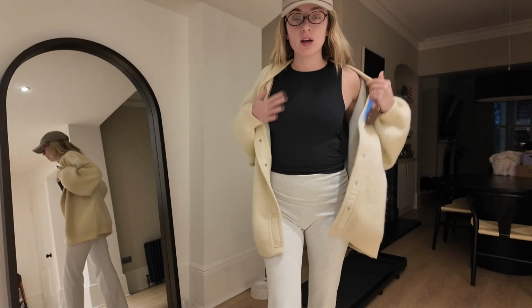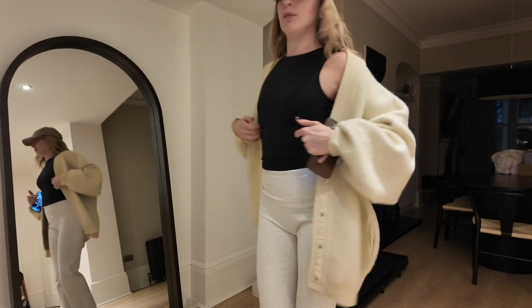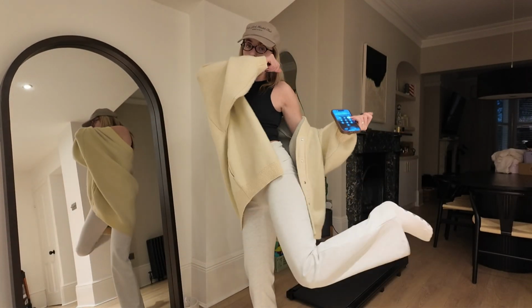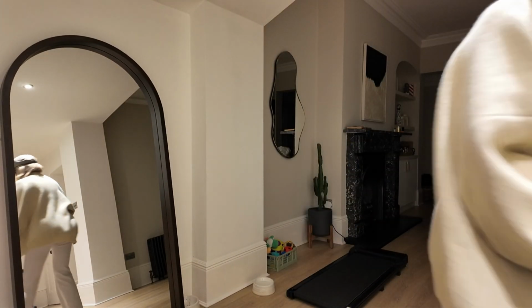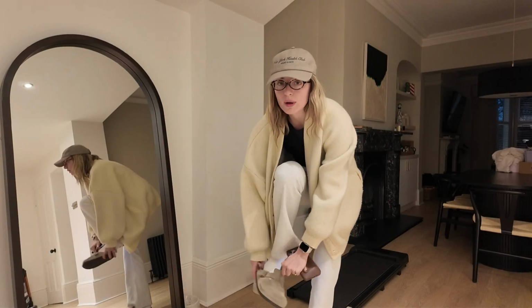And then this top, these tops from Tala are the best. They've got a bit of padding in, although it's gone kind of bumpy. I don't know if it just needs ironing, but these are just the best for Pilates and the gym. And then these yoga pants are naked. Thank you. And I'm just going to chuck my Birkenstocks on, fill up my Stanley Cup, and then I need to go because I'm going to be late as always.